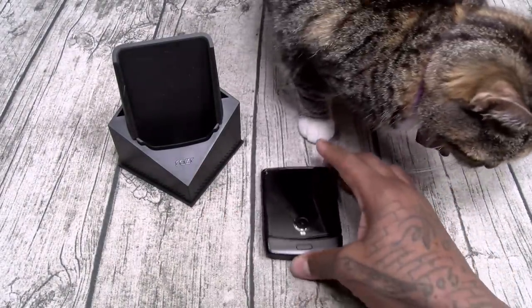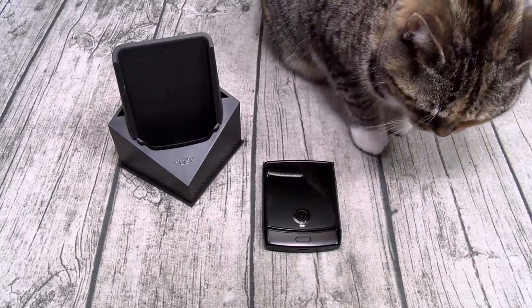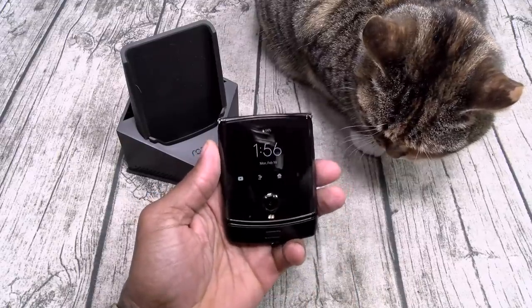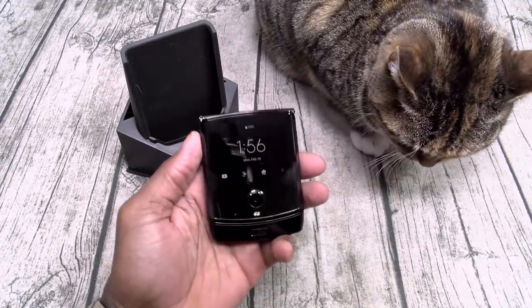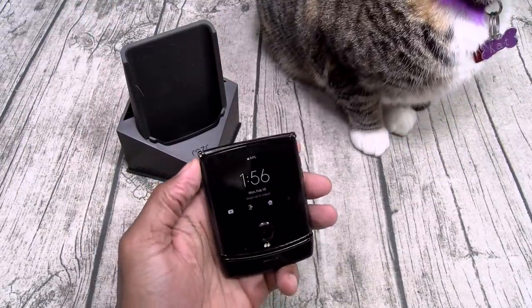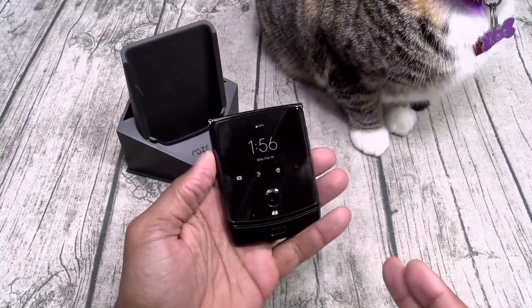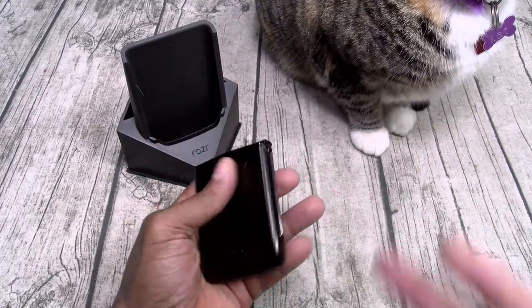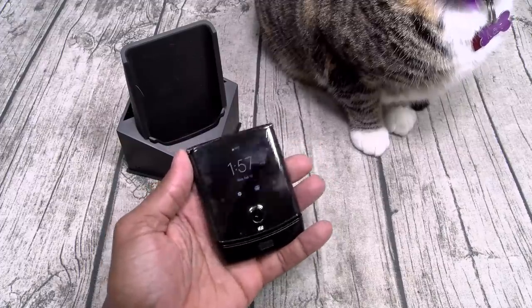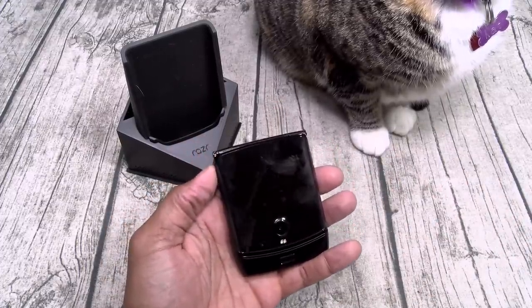So I charged it up again, fully charged it, took it off the charge at 11 o'clock. At 11:45, the battery was around 80%. Yo, I was getting ready to rage quit. I was going to put this back in the box and send it back immediately. Because even if I'm using this as a secondary phone and I'm not going to be playing on it all day, I'm just going to have it in my pocket to flex and to talk on the phone. If the battery is draining like that, it's worthless.